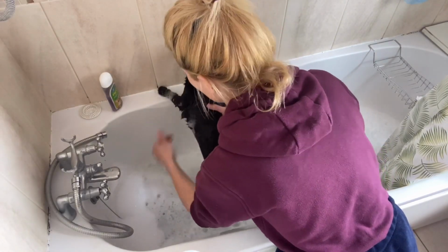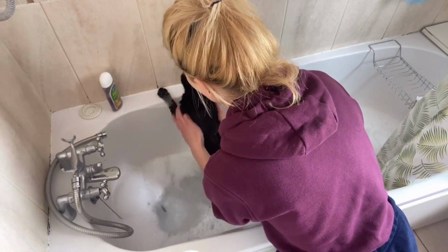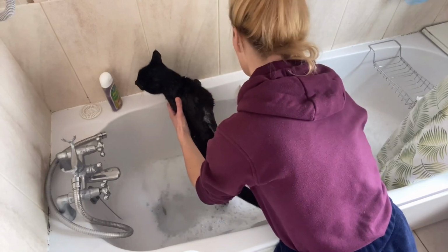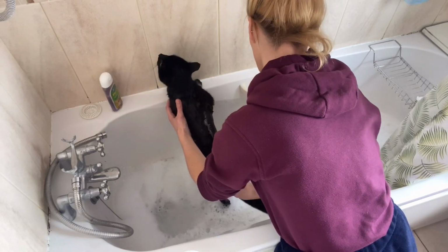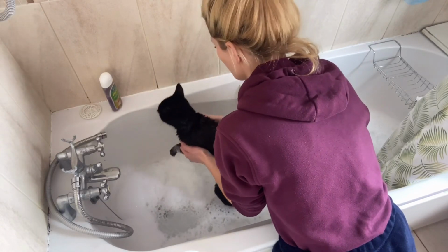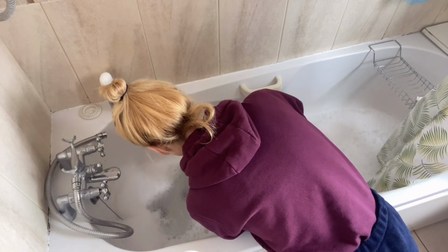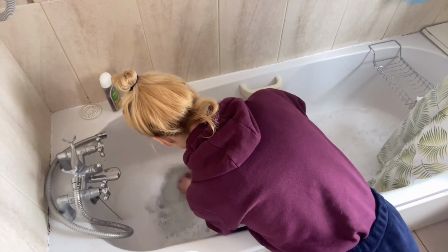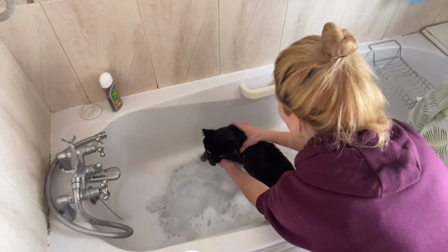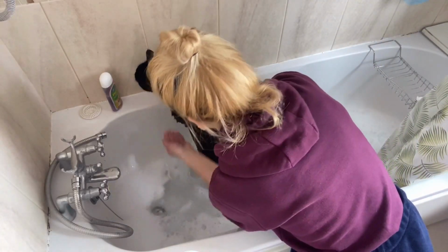Cat sometimes, when he goes outside, he can be very dirty and he can catch fleas. So you need to use the anti-flea cleansing shampoo and wash him. It's okay. Put your paws down here and we'll give you a little bath. It's okay, Kibou. You must wash because stinky kitty. Stay here. Yes, excellent.